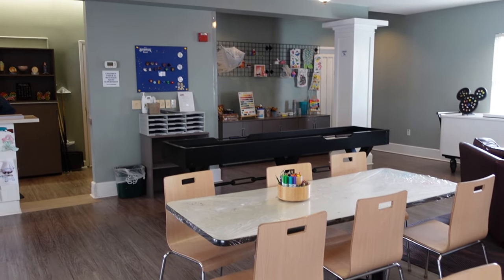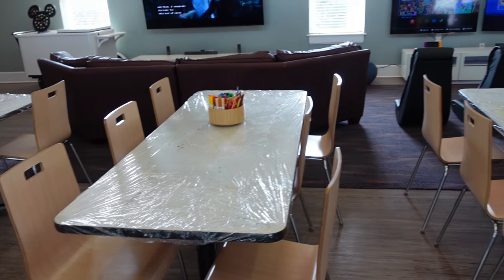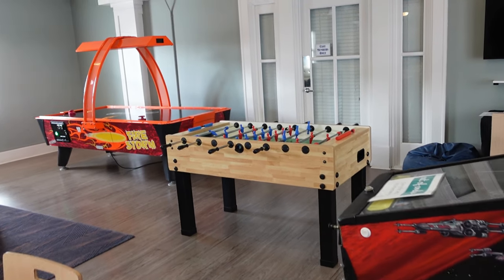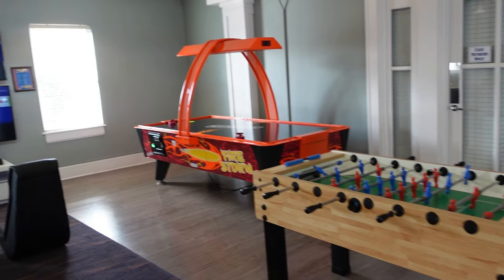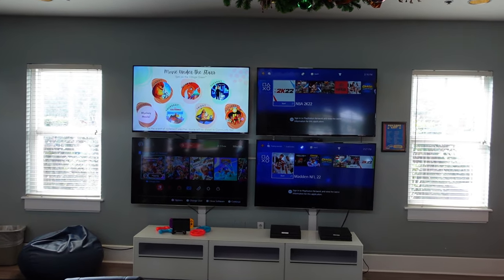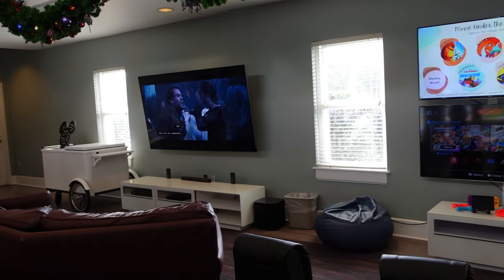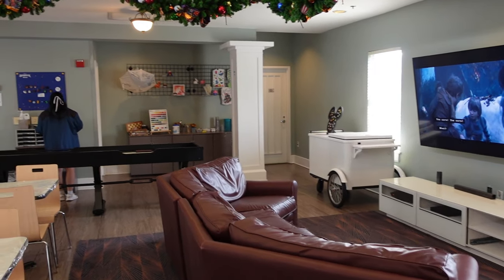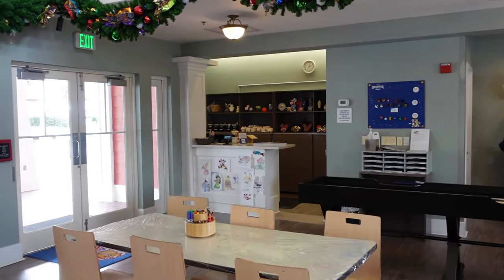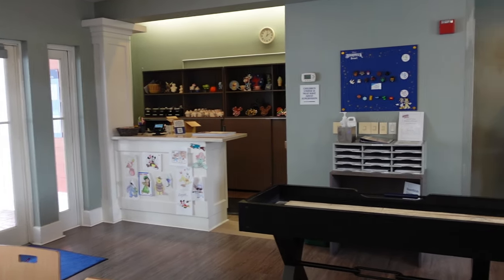All right, how cool is this? Look at, they've got art stuff set up here for kids' activities. They've got some games. Here's the foosball. Oh my goodness. You got someone who likes to game. They've got that set up here too. And then a TV. This is where you would come and do like kids' club-like activities over here. Some of which you do have to pay for. But yeah, this is the place.